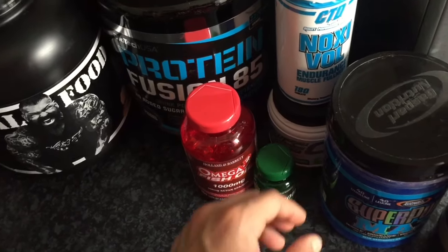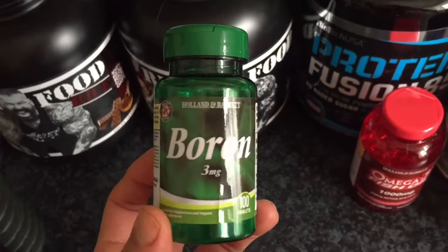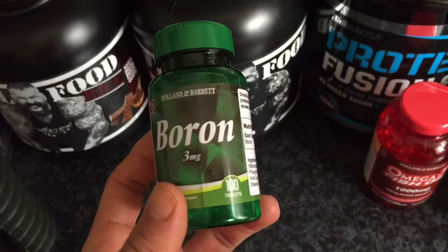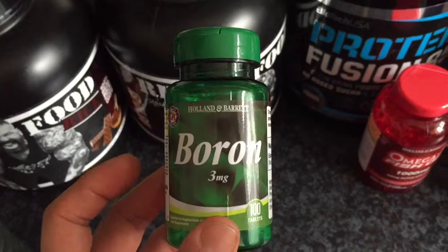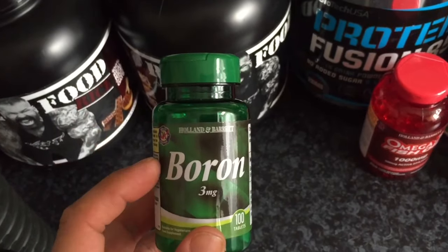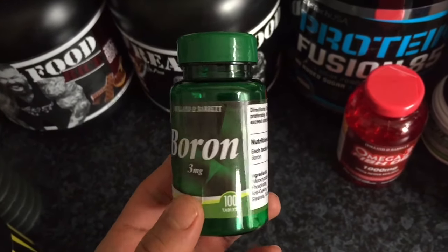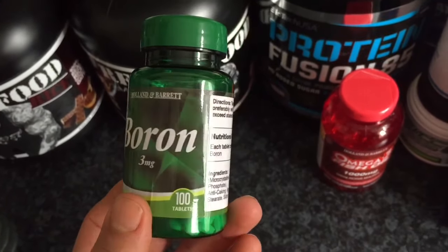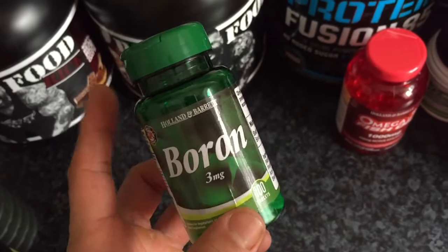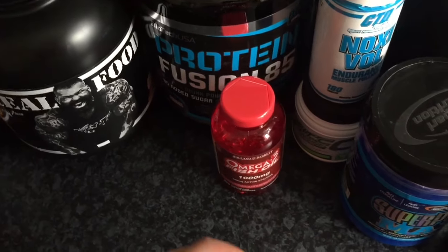Okay, another one is boron. Boron is a trace mineral that I use. I use 3 milligrams a day. Boron is hormonal support as well. It helps testosterone. It's a trace mineral from greens. So for me, I use this as a natural test boosting element. It's hormonal support, and it plays a significant role. Research has proven that boron does aid in testosterone support. So it's a trace mineral extracted from greens in general. Definitely boron should be on your purchase list if you're serious about hormonal support.